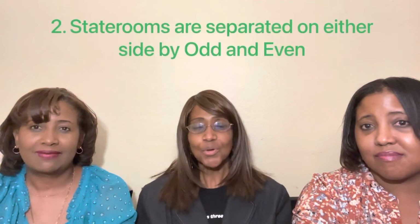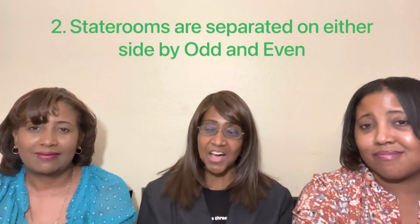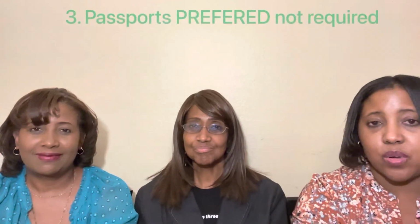Also, the rooms on the cruise ship, guess what? They're on an odd and even side. Yes, they have an odd side. They have an even side. So when you're looking for your room, if it's an odd number, you go on the odd side. And you'll know that when you're walking down the aisles, you'll notice, oh, these rooms are odd or even. So that's another thing you'd like to know.